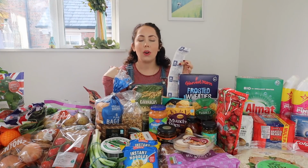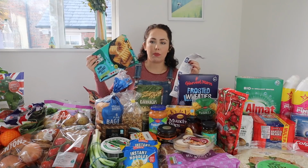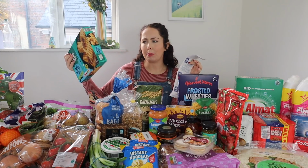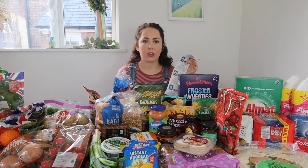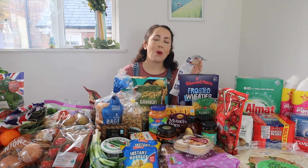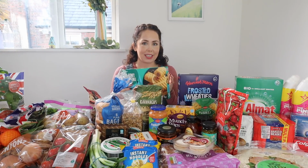So bagel, avocado, rocket, tomatoes is so good. We've got a pot of baby bean, a box of the Plant Menu sausage rolls, or vegan sausage rolls. The best sausage rolls in the world, I have to say. You guys know I'm obsessed with these.